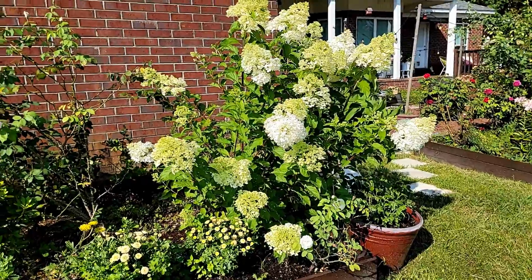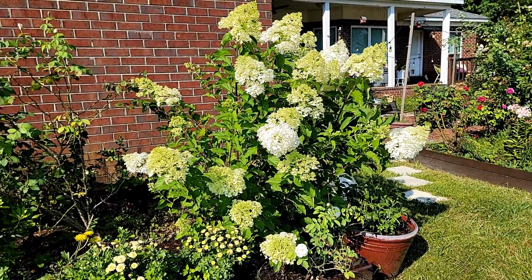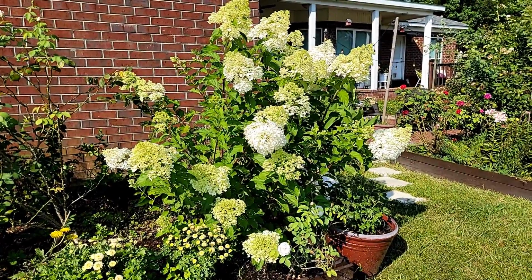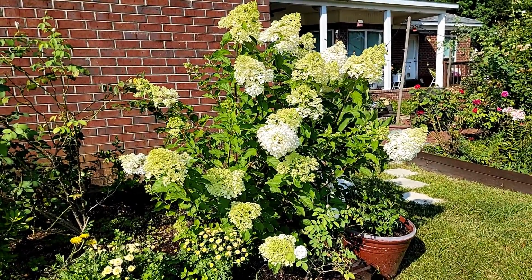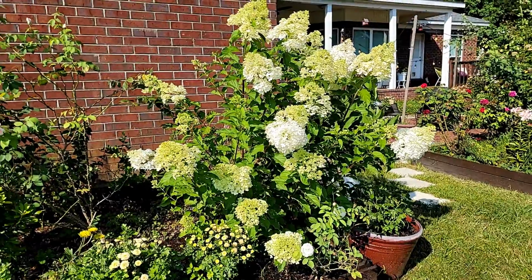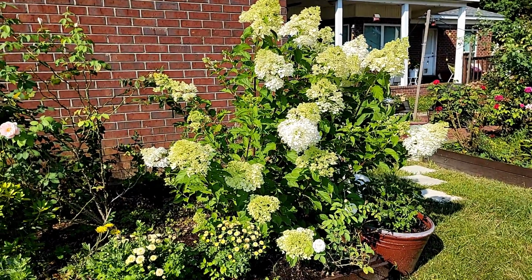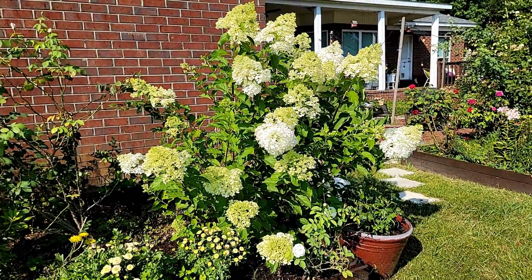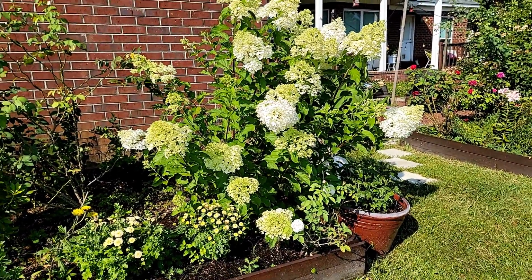So do not keep them on your bush after the first flush. Cut them. Use them as your dry flower arrangement. Use them inside your home as a cut arrangement, whatever it is. And then let the second flush come out. Fertilize, let the second flush come out with even more bloom, and let it age into pink color. That's the only way to get pink color.